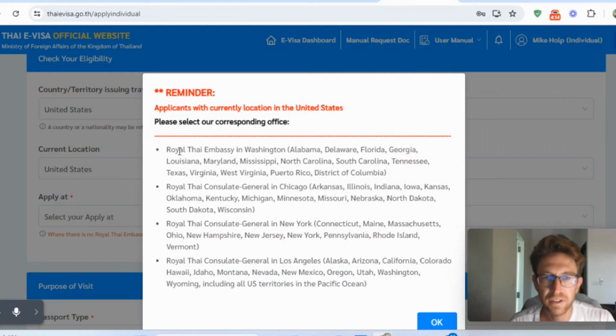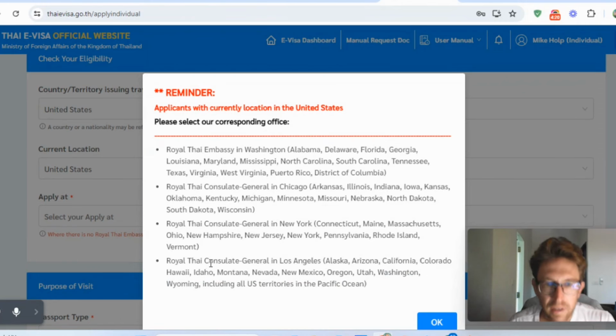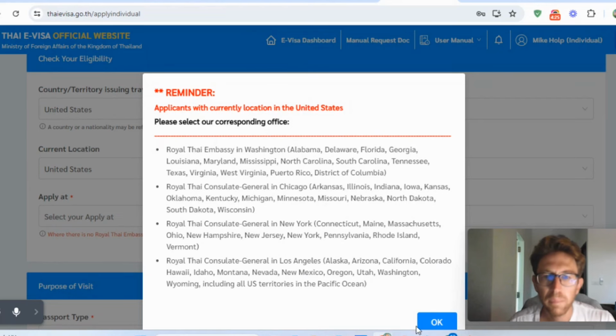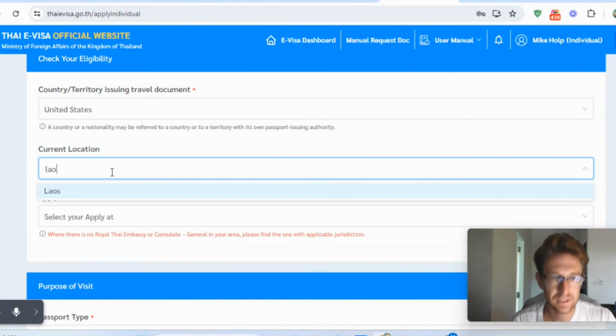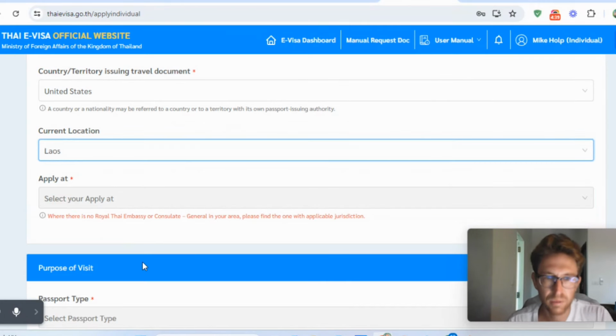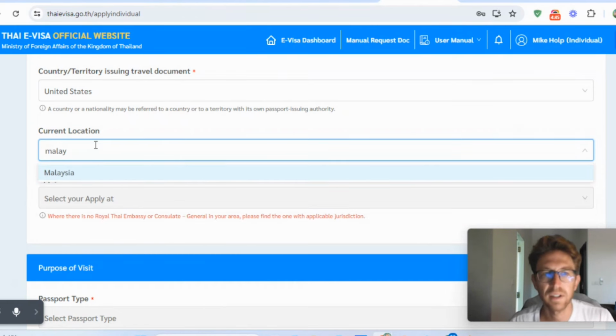And here are the different Royal Thai embassies. There's one in Washington, Chicago, New York, and Los Angeles. Those are the different options. And then they also include a lot of other places here as well. But as you will see, the only real options are Chicago, DC, Los Angeles, and New York. Right? And there are not many Thai consulates. Like if I type in Laos right here, you'll see that there is no Royal Thai consulate, at least listed here on the e-visa website, even though technically there is a Royal Thai consulate in Laos.